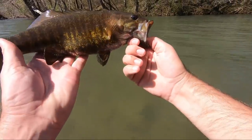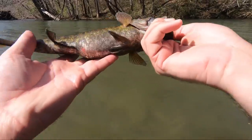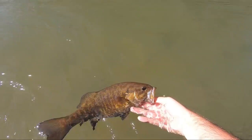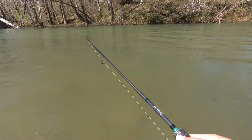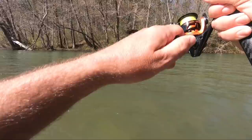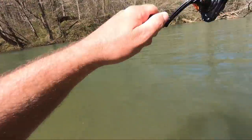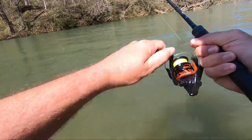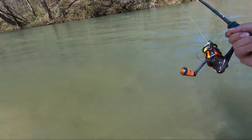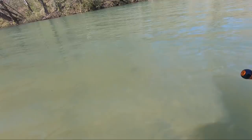All right. Oh, that is so cool. I can't believe how fat these things are. All right. That is awesome. Oh, another one. Dude, this is insane. This is like a minute later. He was up over there. Oh, this may be a really big one.